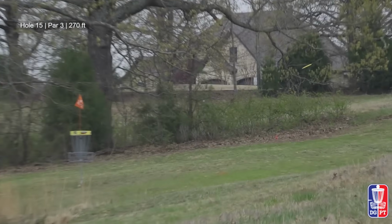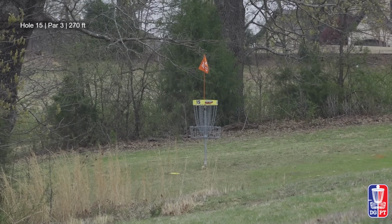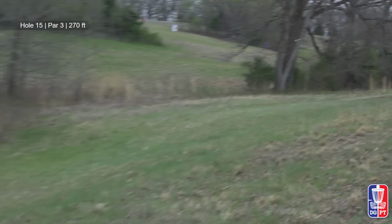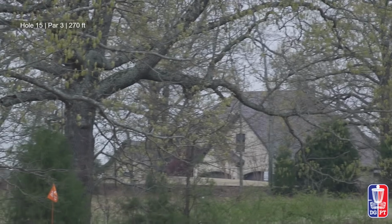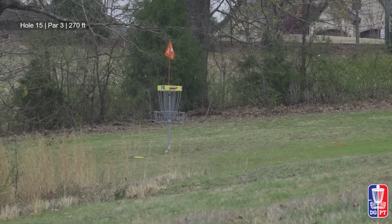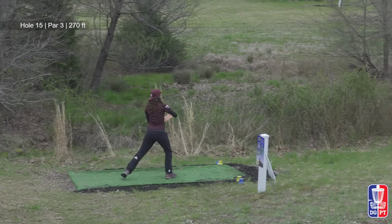Just sitting right there. All you need to do is spike one in and check it up under the basket. The slope of the hillside is going to catch pretty much any drive that comes in on the hyzer. Unlike being on the coasts where you're expected to get a big skip off of hard ground or pine needles or the like, this grass is just going to catch it.